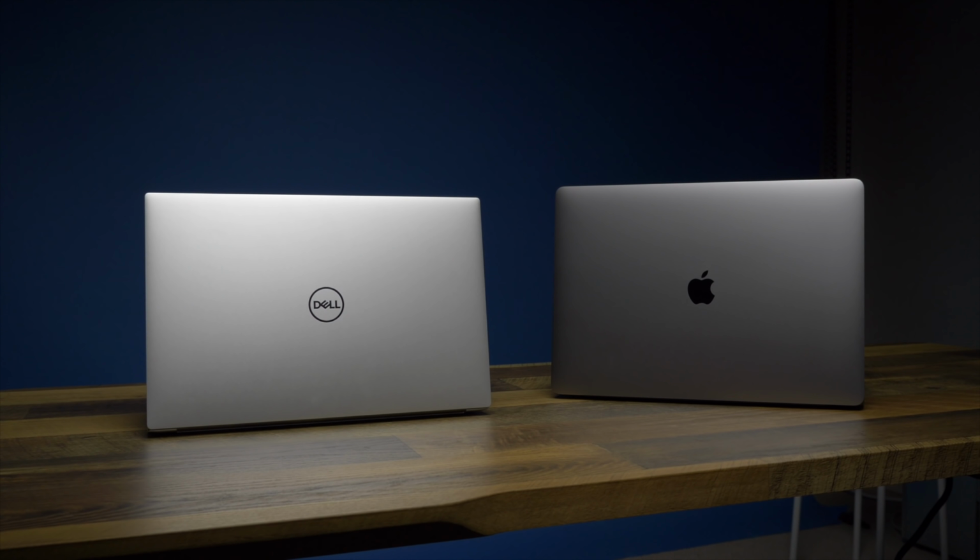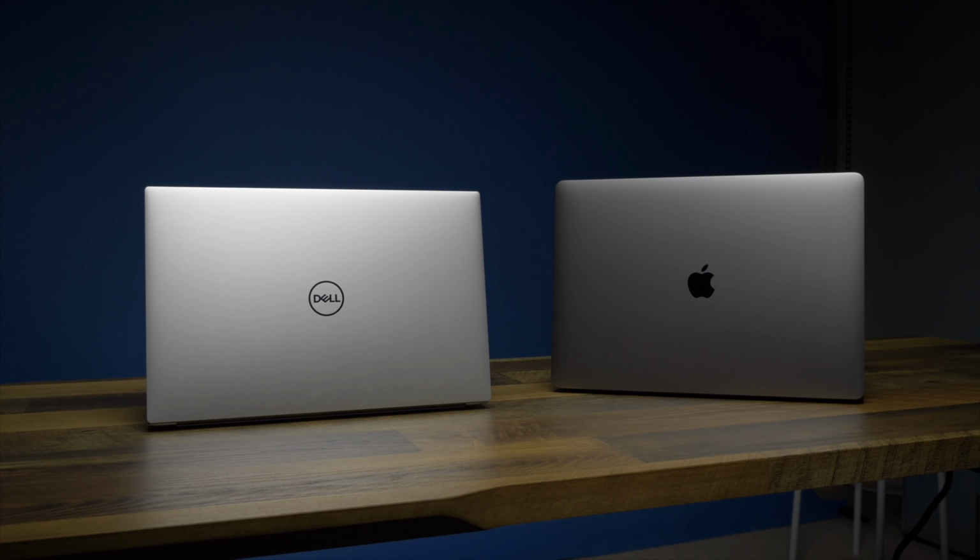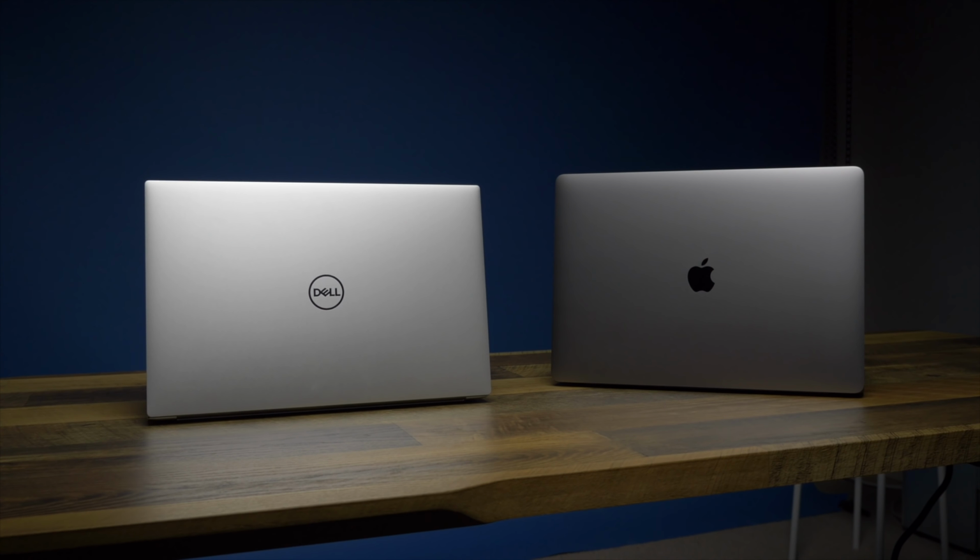So let's say you buy one of these computers. You're stuck with what you got, right? You can't do anything other than buy another one if you want a little bit more power. Well, that's true for the MacBook. Everything is soldered down and you cannot upgrade this computer. Once you take delivery of this thing, that's what you've got. The Dell actually has some things that you can take into your own hands.